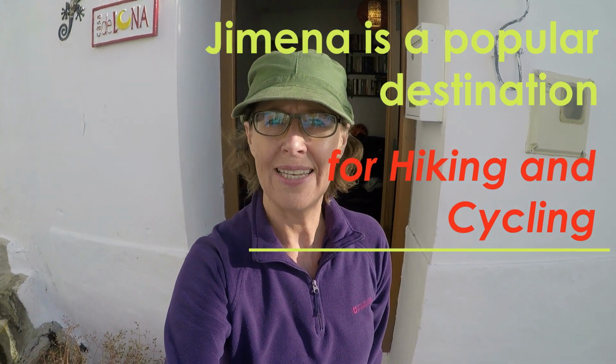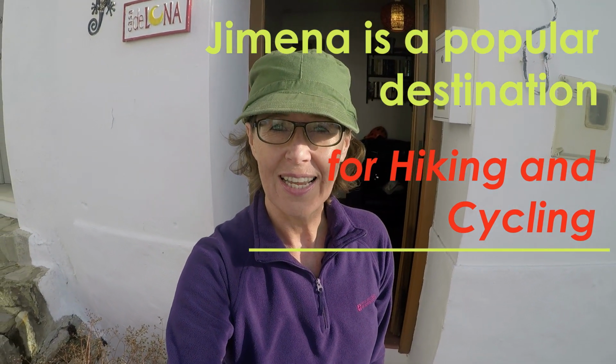I'm still in Jimena and it's my last day here. It's Tuesday morning and I thought I'd do a bit of an edit showing you around the town, the castle and also around Casa de Luna. So let's take a look at the house.